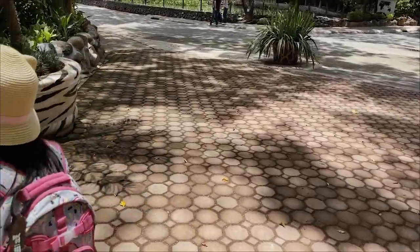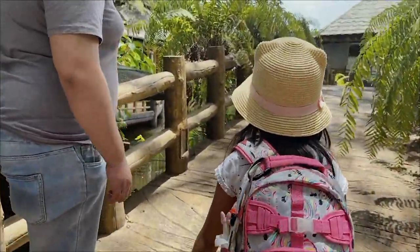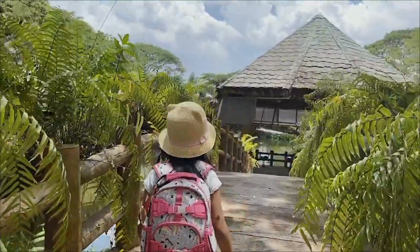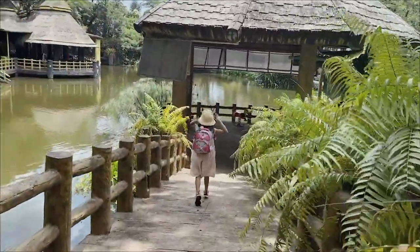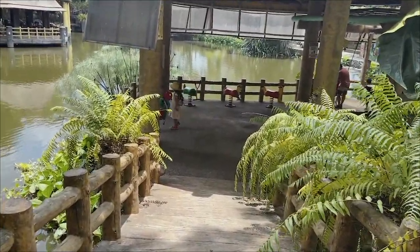Let's go see this. It's a gazebo. Looks like a special place. Ah, there's a play area. Oh, later we can try this. Oh, come on, let's go see the animals. Wear your hat. Oh, ganda ng view. Oh, yun yung mga isda. Ganda ng view para tayo na sa Bali.